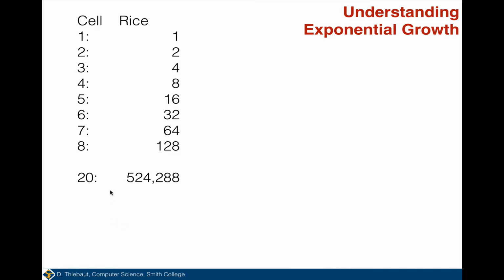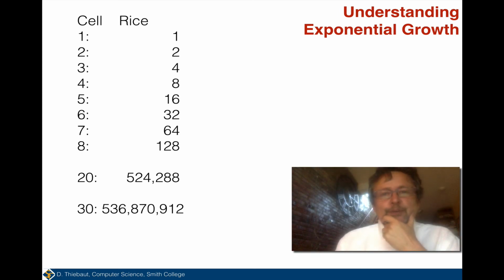So when we get to the 20th cell, all right, remember the 64, 8 by 8, is the number of squares on the chessboard. So on the 20th square, you're going to put 524,288 grains of rice. That's quite good. That's several pounds, several kilos of rice. Well, if you keep on going and you go to the 30th square, you're going to need 530 million grains of rice. And so I think you see where we're going with that.